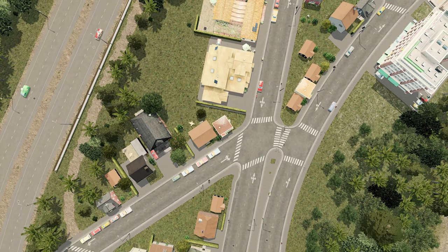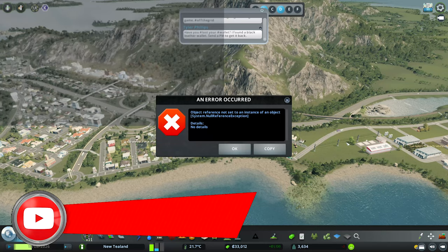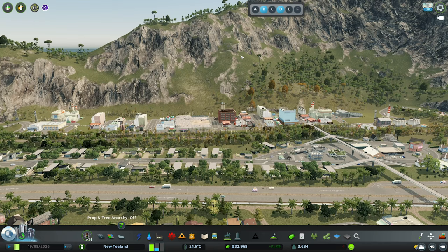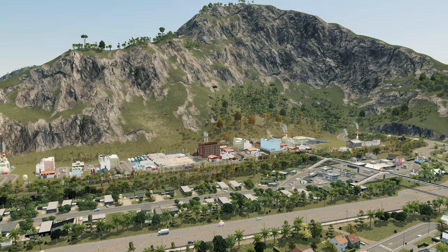Now, let's just dive out of this view here. There we go. Have a nice error. Fantastic. So a couple of things since last episode. I've got the hide it mod on now, so it's removing the ridiculous fog that you get over the industry areas. So you still get the smoke and stuff, but it's not quite as bad as it was before.